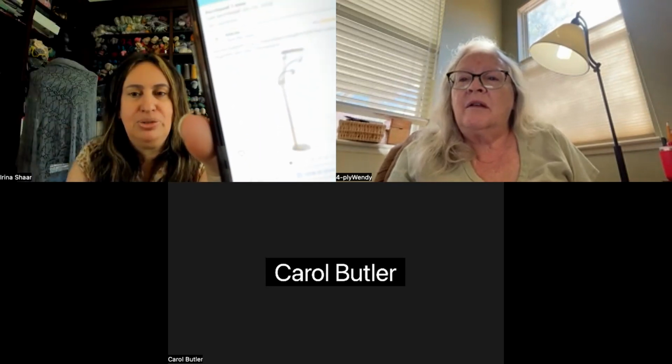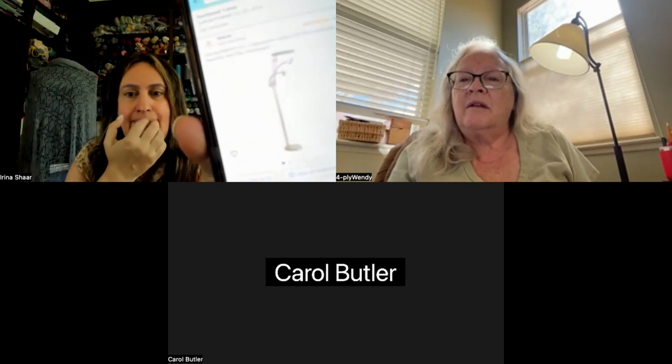And so this is the lamp that I'm using. It's Hot Light. I don't know if you guys can see it. So it's a floor lamp. They also come as a desk lamp. It's OTT light.